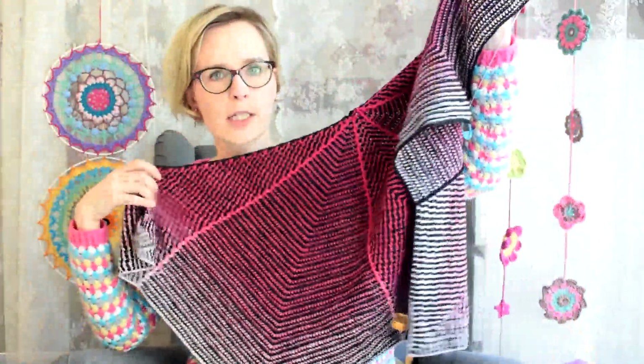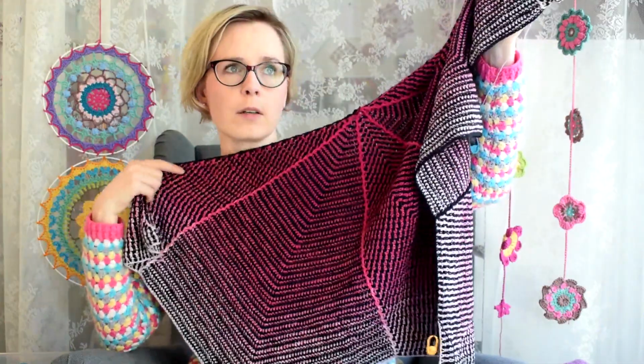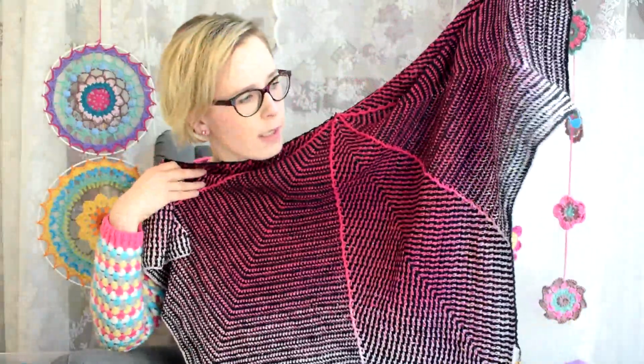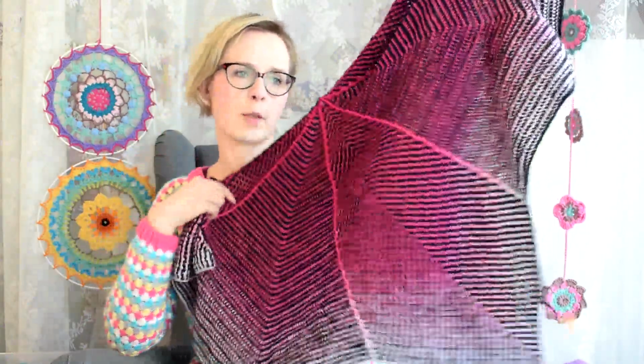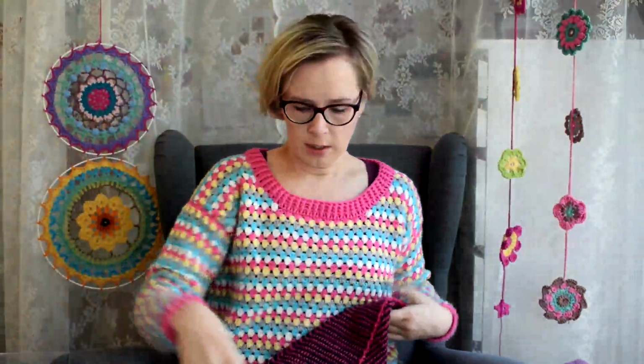If you haven't checked this out yet, please do. With the hashtag Stella Shawl you can find other crocheters who are making the Stella Shawl right now. This will be a great one. But it's still work in progress, and I hope to finish it in the near future.